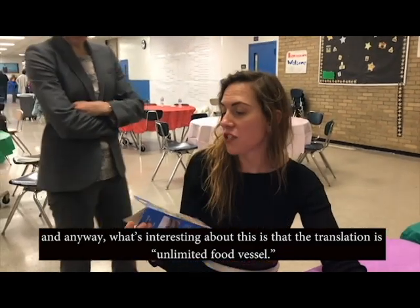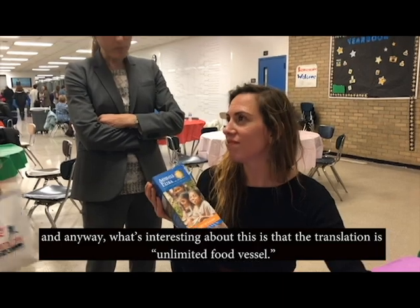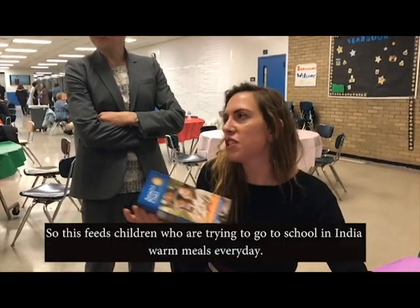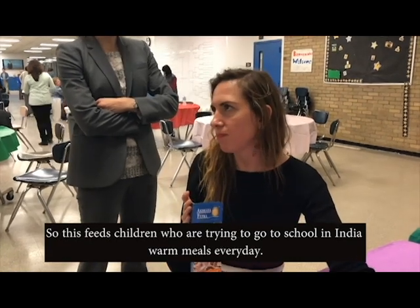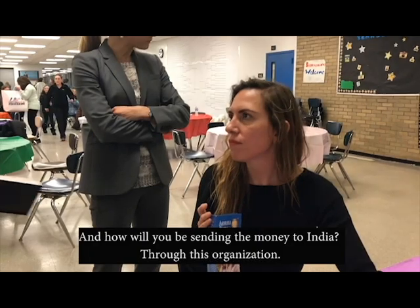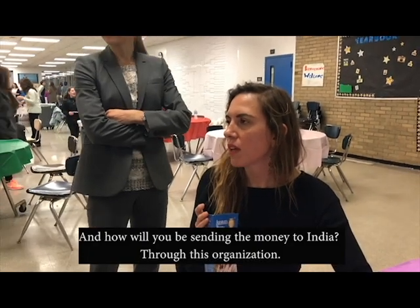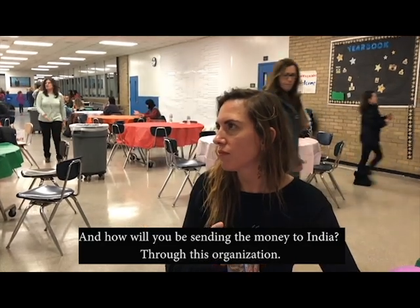And anyway, what's interesting about this is the translation is unlimited food vessel. Wow. So this feeds children who are trying to go to school in India warm meals every day. That's awesome. And how will you be sending the money to India? Through this organization. Your organization? Yeah. Wow, that's really impressive.